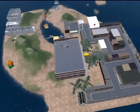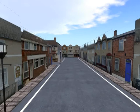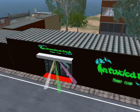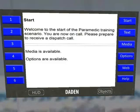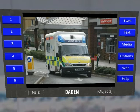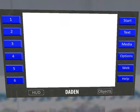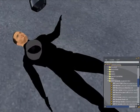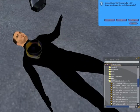St George's Second Life Island features various environments for the scenarios to take place, including a street, an underground and a nightclub. An MVP Second Life player has been developed as part of the project, which is the main basis for all of the paramedic scenarios. It presents students with decisions and information, all taken from actual virtual patient cases, in an interactive way. The decisions the students make affect the virtual patient in real time.